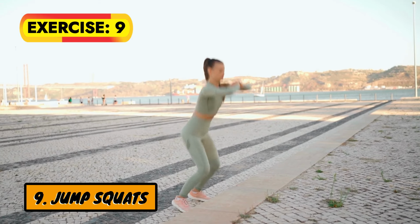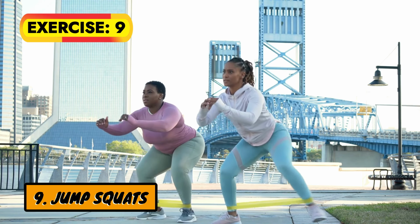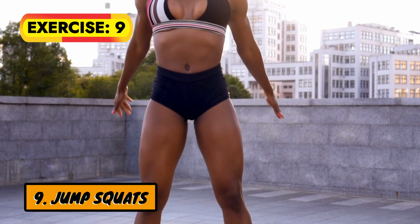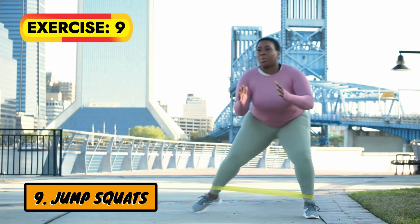The explosion upward activates fast twitch muscle fibers, which helps build lean muscle and increases the calorie burn post-exercise. That afterburn effect is what helps melt fat faster. Keep your core tight the whole time to avoid leaning forward. Your knees should never cave in and you should land softly to protect your joints.